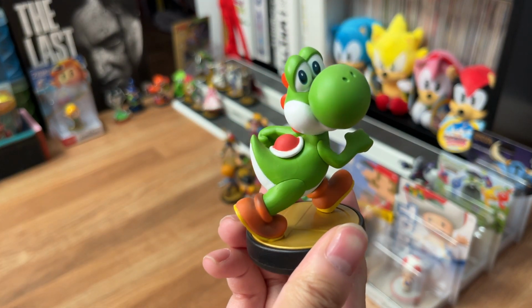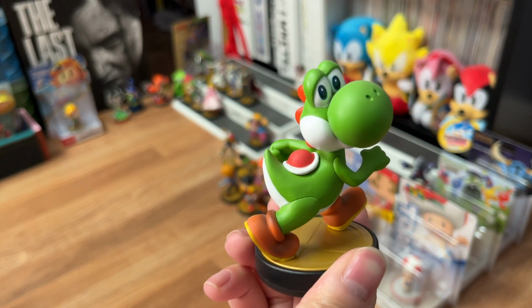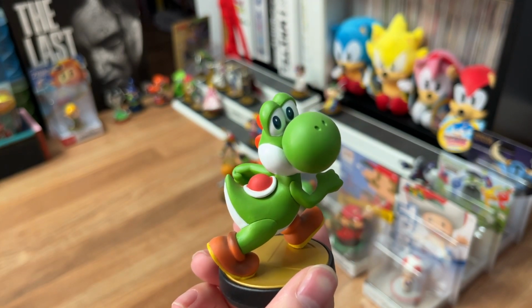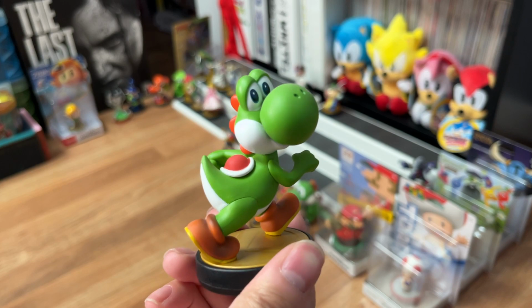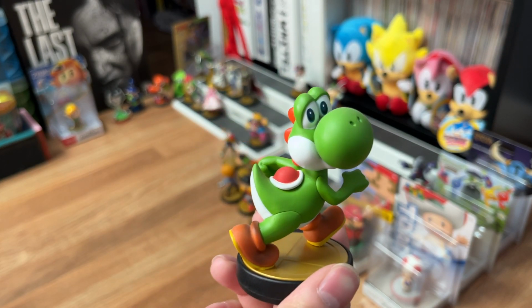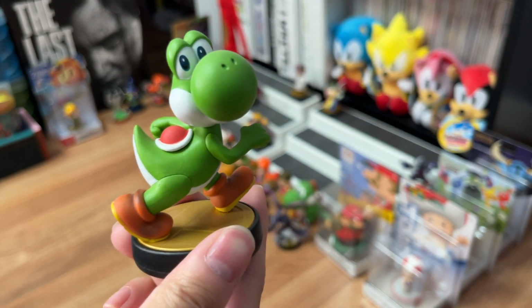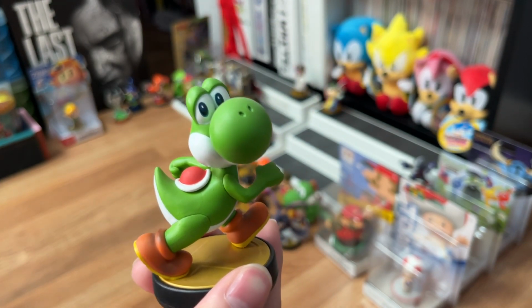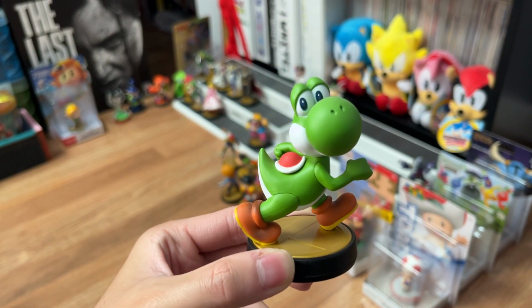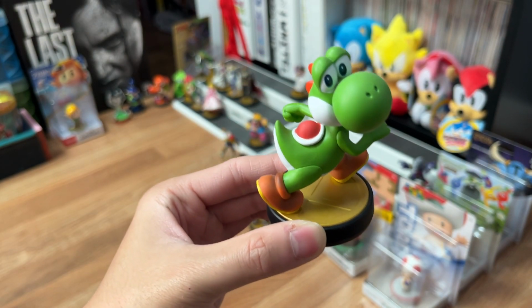Yoshi. This was a Wave 1 amiibo that I bought super later on, like over a year later, because I was just like, I don't have this one yet. I probably should buy it if I'm actually going to commit to collecting every single Smash Brothers amiibo. So I found this at the mall. I think it was either FYE or GameStop. Probably FYE, because not a lot of people were probably going in there to buy amiibo only. But yeah, I bought this one there.